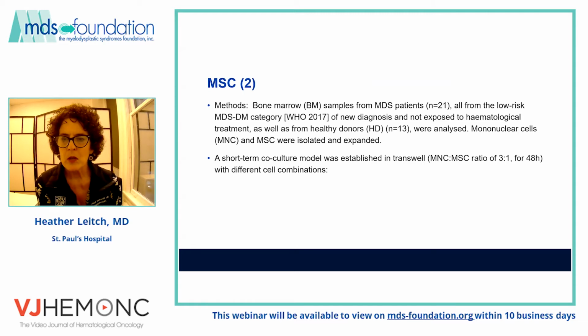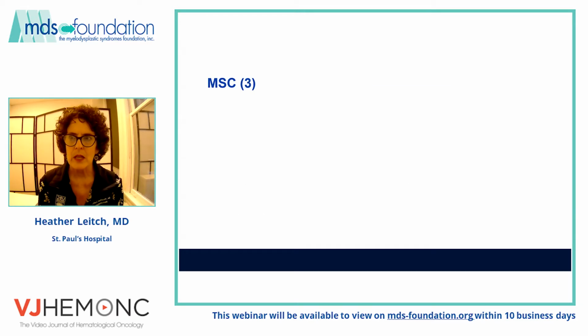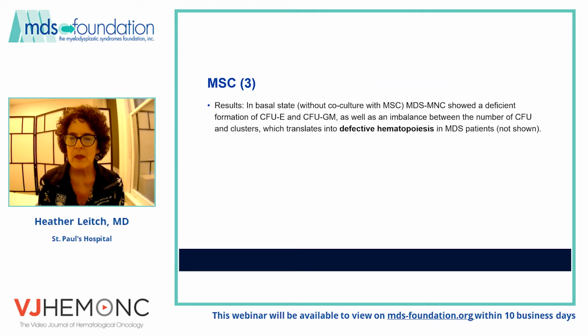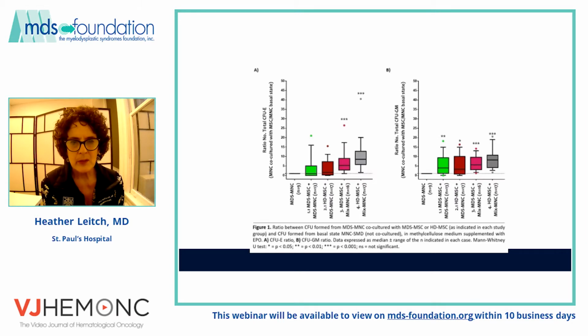They did short-term co-culture experiments, adding MNC to MSC with different combinations of healthy and MDS cells. And they found in a basal state without co-culture with MSC, MDS mononuclear cells showed deficient formation of CFU-E and CFU-GM, as well as imbalance between the number of CFU and clusters, which translates to defective hematopoiesis. And they also wanted to determine the effect of addition of MSC on mononuclear cells of MDS patients. And so they looked at the ratios of these. You can see from the pictorial graph, and I won't go into details, but there are differences.